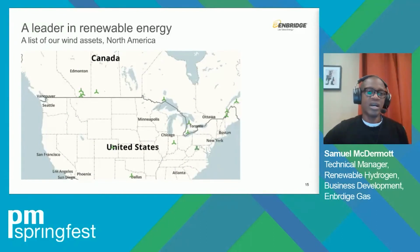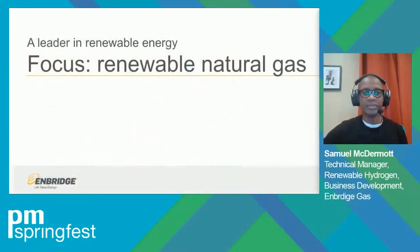This is a snapshot of some of our wind assets in North America, and you can see that they're all over Canada and the United States. This slide shows where the concentration of our solar assets are within North America. You can see it's typically where the sunshine is, so down in Los Angeles, the US West Coast, and we have some in the horseshoe area where we intersect with the United States, on Ontario there, Canada.